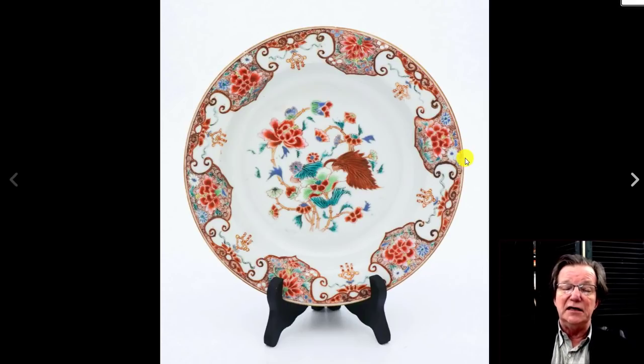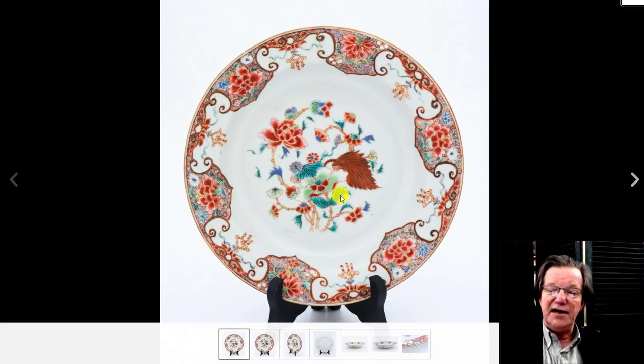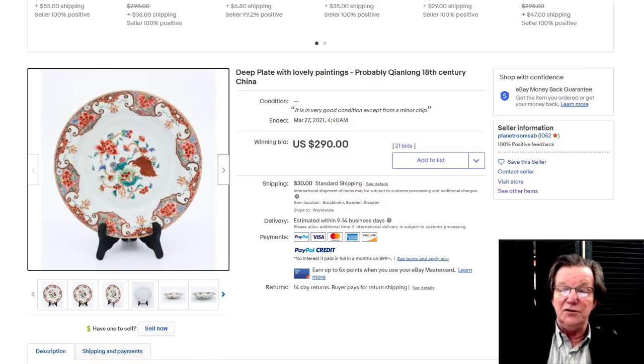And then on to this Yongzheng, probably late Yongzheng period export dish. The seller had thought that perhaps it was Qianlong, maybe being conservative. I don't think it is. I think it's a Yongzheng dish. But beautifully done, nice enamels. The colors were good and strong. And these red enamels here, there was no chipping, because sometimes these thick red enamels can get chipped. And the whiteness of the porcelain was very, very good. And lots of nice shadings of turquoise and lime green and so forth, with sprinkles of aubergine all through it. Just a nicely assembled decoration. Very, very attractive. Had 21 bids, sold for $290.